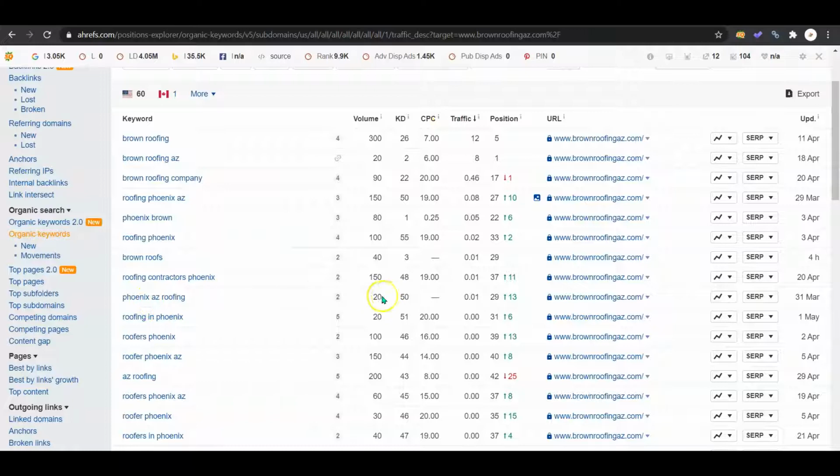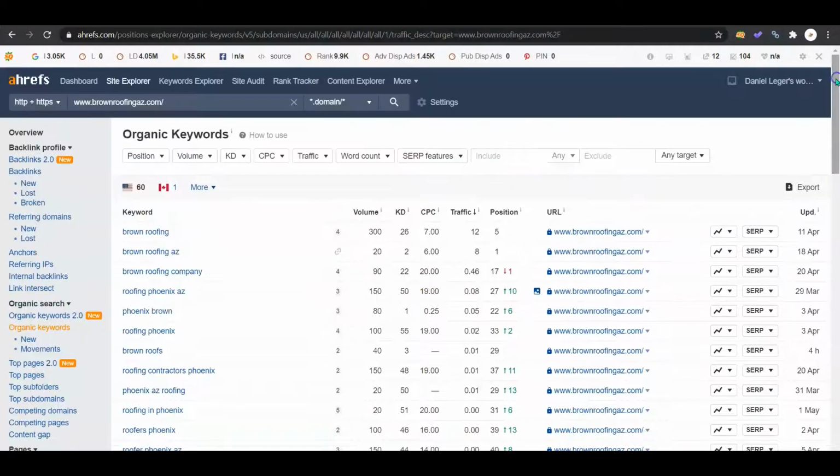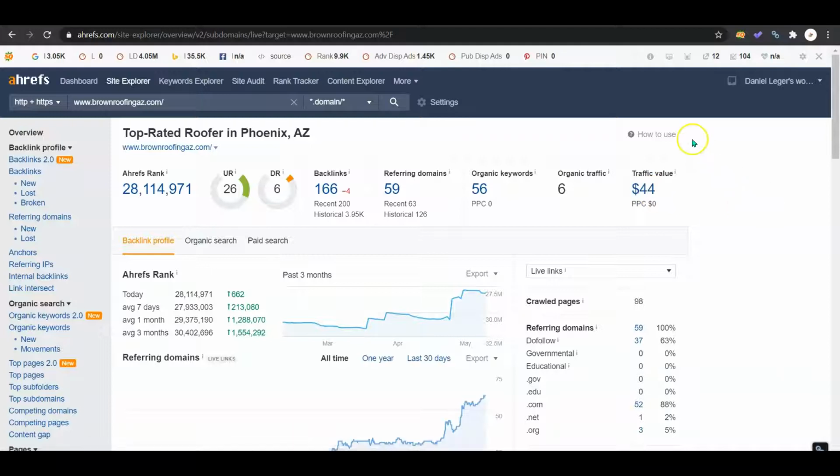Phoenix AZ Roofing has 20 searches a month. You're pretty low in the position, so you're not getting any traffic for that yet. Going back here. So we want to see this grow for organic traffic, and the way that's going to happen is you need to have more content on your website with more keywords, and you want to start getting some better authoritative backlinks from good websites.